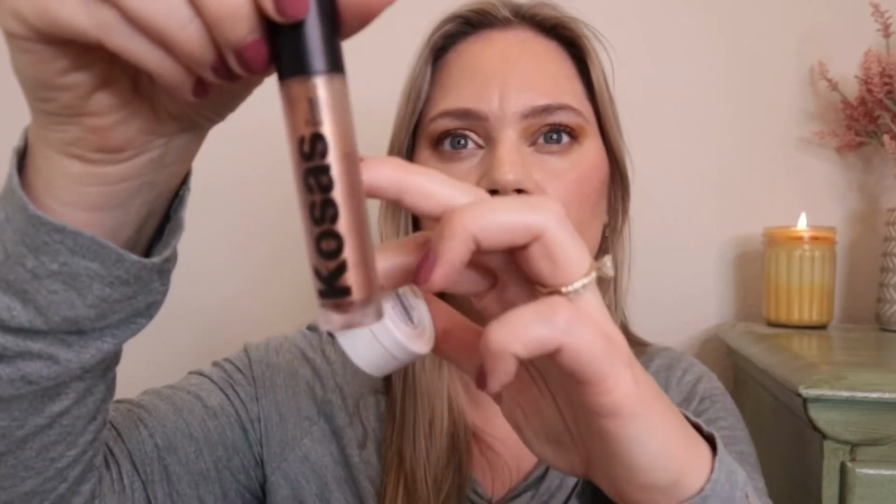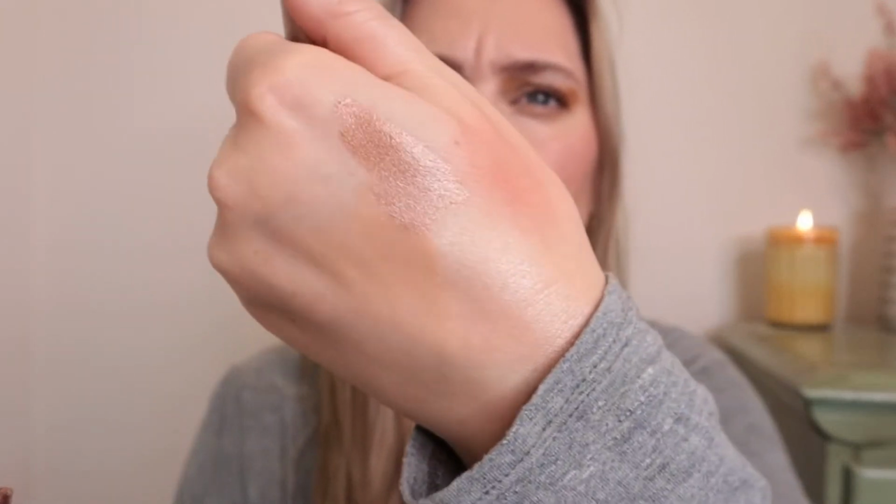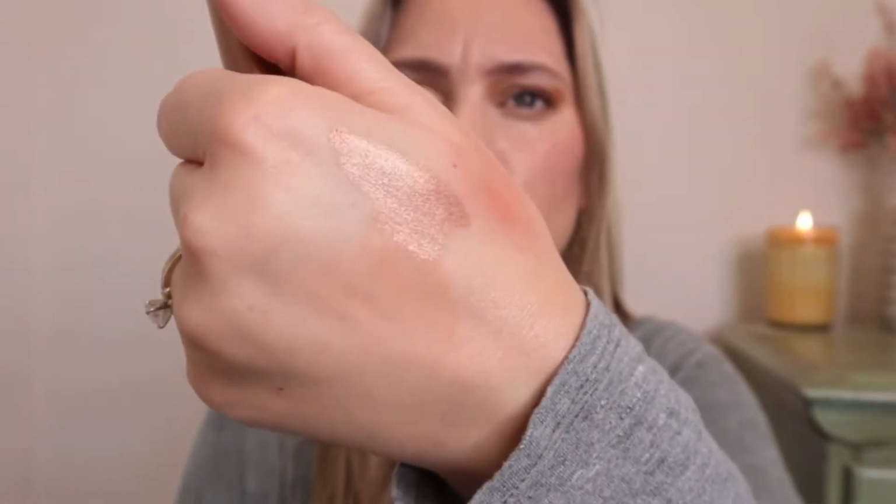And then I'm bringing 3 single shadows. I really narrowed it down because I didn't want it to go too crazy, but I'm bringing my Kosas 10-second eyeshadow in the shade Globe. You can see I've used quite a lot of this. It's just a beautiful liquid shadow that's really liquidy, but it's not too, you really gotta shake it up. It's a really pretty neutral golden tone that's not too warm, it's not too cool, and it literally goes with every look, and I know this won't break in my bag.